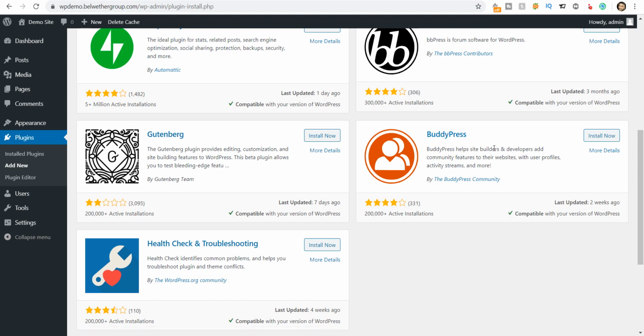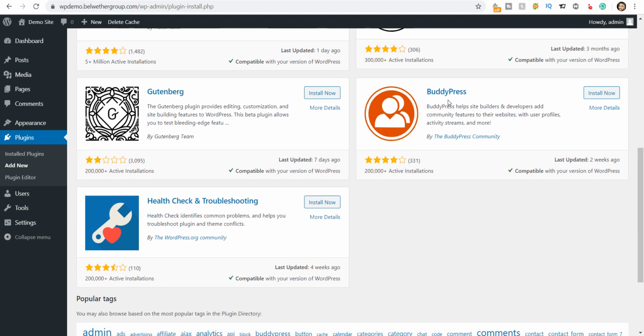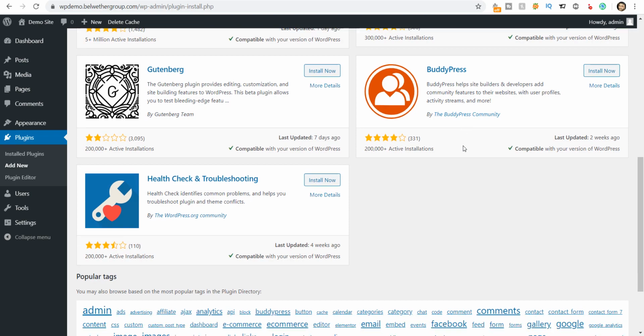This is a plugin that helps site builders and developers add community features to their website with user profiles. So if you want to make your website into a community forum, you can use this plugin and it will automatically convert your website into a community forum. And that's how plugins are powerful, in fact.